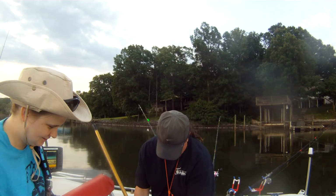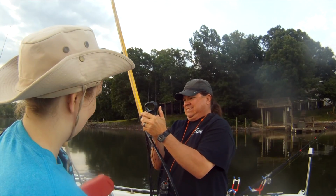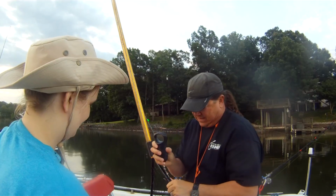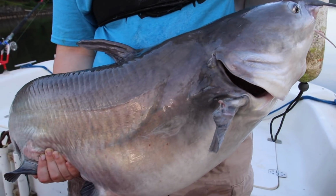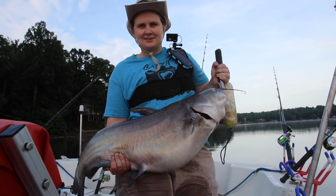Well, we got that fish in the net and I looked down and I knew it was around 28 to 30 pounds. I knew it was a good fish. And I asked Sarah off camera, what's your personal best? And she said 11 pounds. And I was like, we got that beat. 34 in the net, 32 pounds. Under promise, over deliver. Nice one.